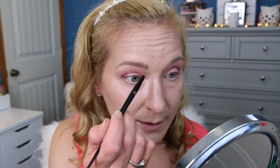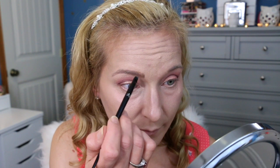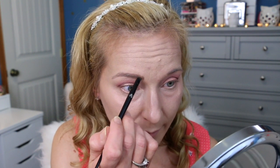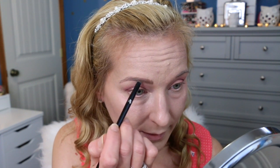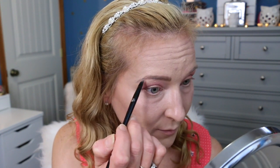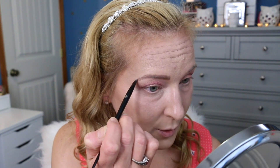So anyway, there's how that brow's looking. To me, it looks pretty natural. It doesn't look super obvious that I had to draw in the first part of my brow, and that's what I like. I feel like a very natural looking brow. I don't like a brow that looks very much drawn on, because I think it just looks better on my face to have a more natural looking brow.